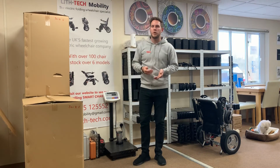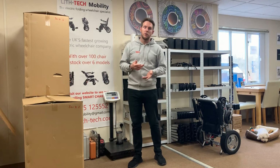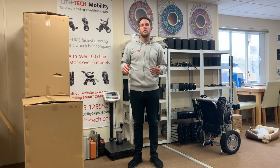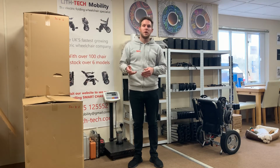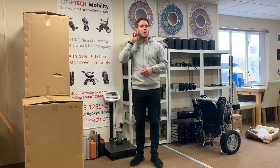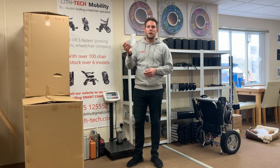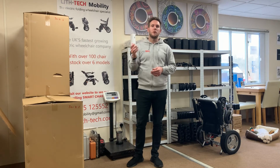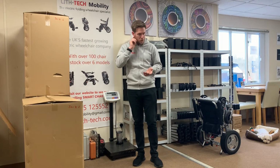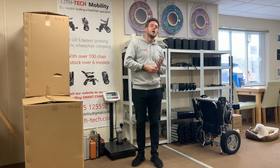So batteries, we use the best batteries. We've got 2 places we get our batteries from. Our Smart Chair 1 and 1XL have both got 6Ah batteries. These are actually the best 6Ah batteries you can buy anywhere in the world right now. They have the highest output and can do the best range. They've also got a very clever little button on it where when you press it, it will tell you exactly how much charge is in each battery. Obviously all our batteries can be charged either on the chair or off the chair as well, for those of you that like to go on holiday or leave the chair in the car and charge your batteries up inside.